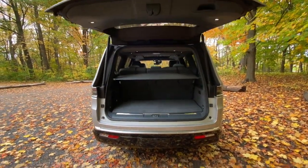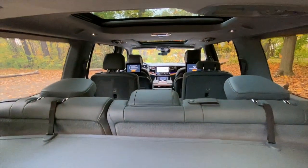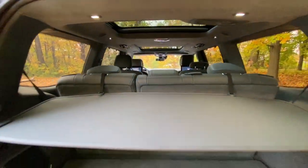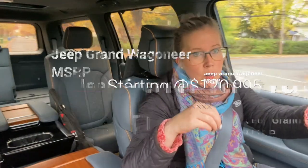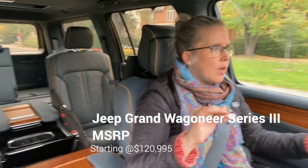Now, of course, this one is as well, but what differs is that this is definitely much more high-end than the original Wagoneer. This sits in the same segment as the Cadillac Escalades, for example. So the starting price on the Grand Wagoneer is about $86,000. The current model that I'm sitting in, this is a Series 3 top tier, has all the bells and whistles, is at about $125,000, which is about the same as the Escalade. So they're definitely on par.